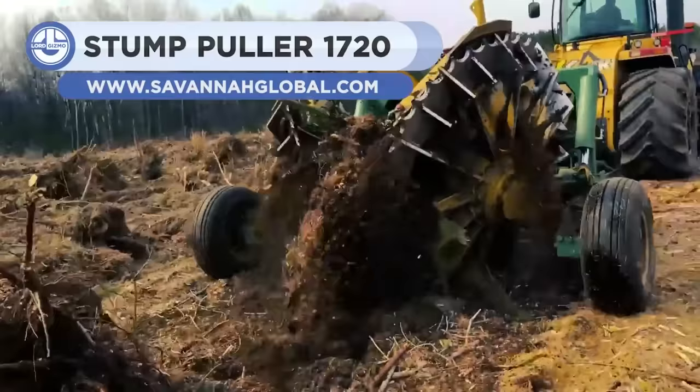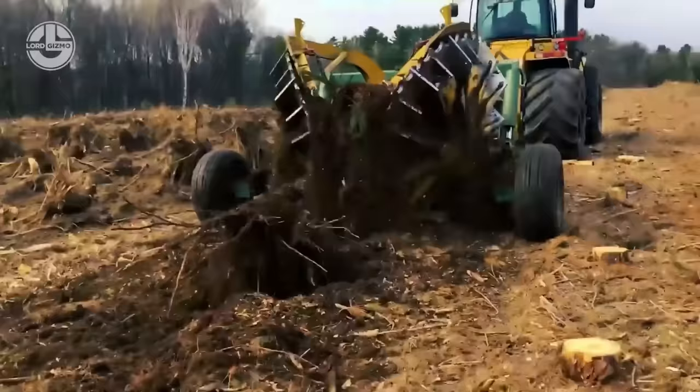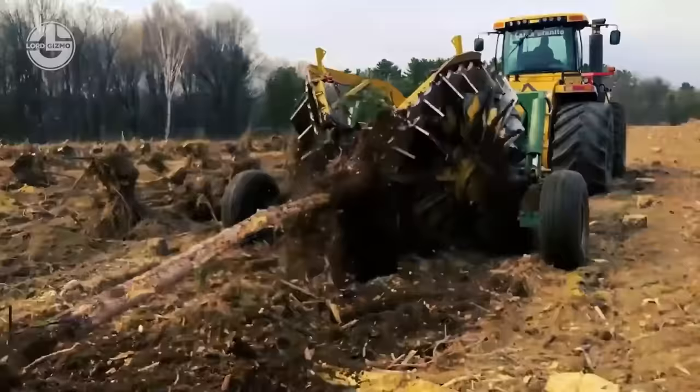The Savannah Global Model 1720 is an amazing stump puller tractor attachment. It's able to pull stumps 4 to 23 inches in diameter under a variety of soil conditions. After removal, the rotary rake tumbles the stumps into windrows free of soil to be burned or ground in the field. At an optimal drive speed of 3 to 4.5 miles per hour, it is able to cover 3 to 4 acres per hour.